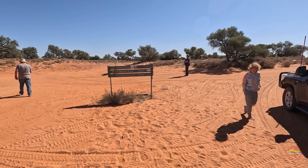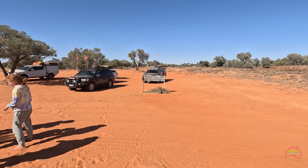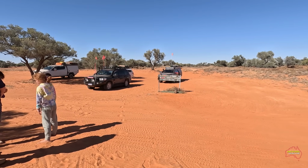Now back at the French line where the Knowles track comes up and joins onto it, and it's here that we do that right hand turn and start to head towards Poeppel Corner.